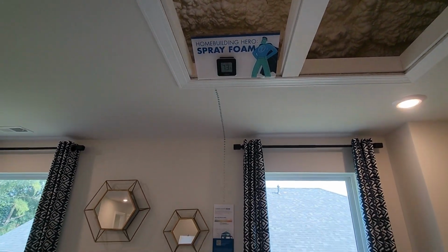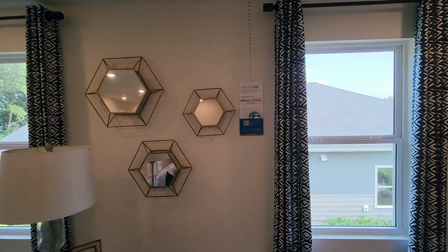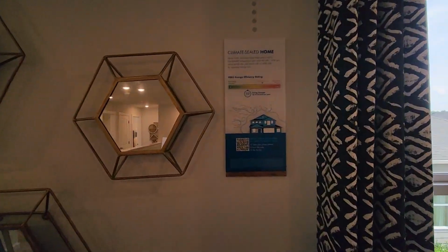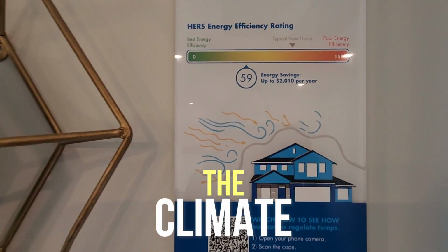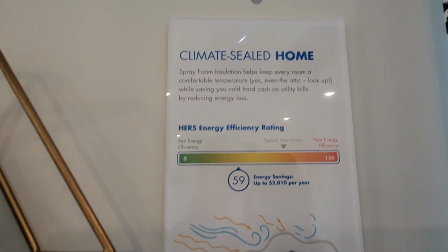How neat is that? Now, one thing I will point out here, when we're talking about the insulation, we're also talking about the climate. So, you're gonna have a ton of savings. One other thing I'm gonna point out about this, because they've got the foam in the attic, it's a sealed home. Now, some people have this question that, okay, if it's sealed, when the AC kicks on, is it gonna have a depressurization where it's gonna hurt my head?